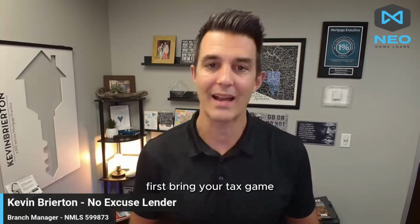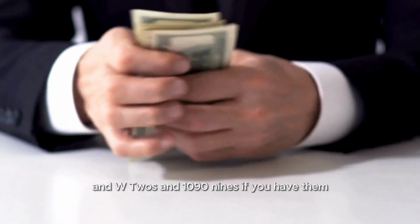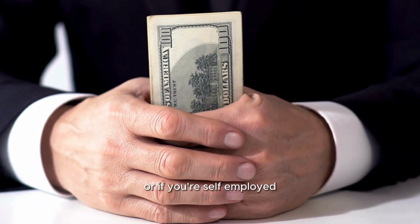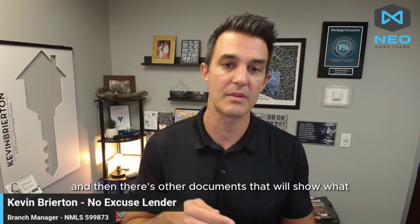First, bring your tax game. You'll need 2 years of tax returns and W-2s and 1099s if you have them. We'll also need K-1 statements or business returns if you're self-employed. This shows lenders that your income is on track historically, and then there's other documents that will show what it is ongoing.